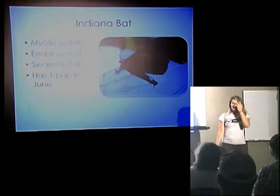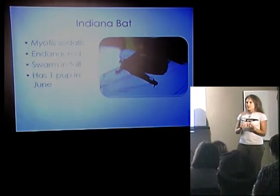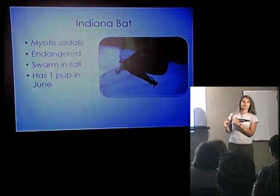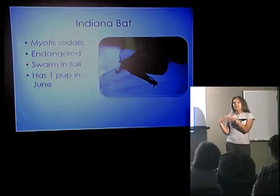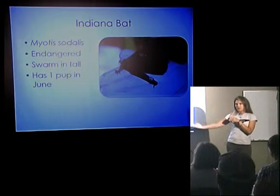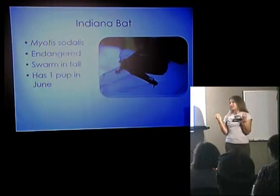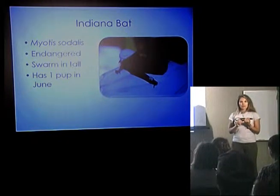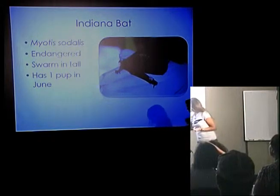Okay, now for the two endangered bats. The Indiana bat, this is the one that roosts in trees in the summer, so we'll put radio transmitters on them to see where they're going. They do this swarming behavior in the fall outside of caves. So what the bats do is in the fall they mate, and then the females will actually store the sperm all through the winter, and then they have a delayed implantation so they can become pregnant in the spring. And this one has one pup in June. It takes about 3 weeks for the pups to be able to fly, or to be volant, so right about now they're becoming volant.